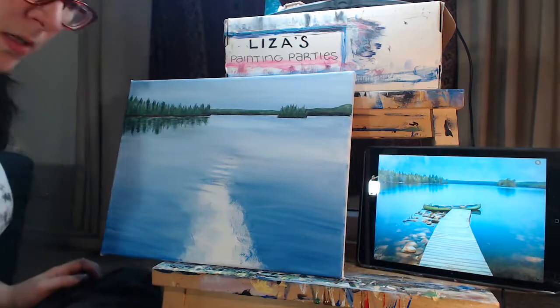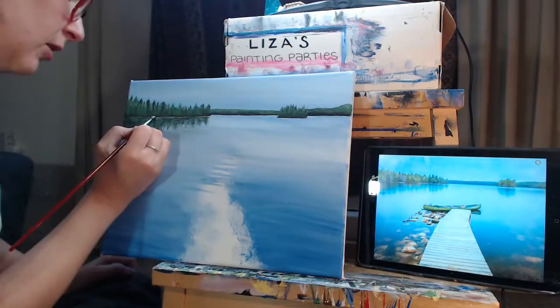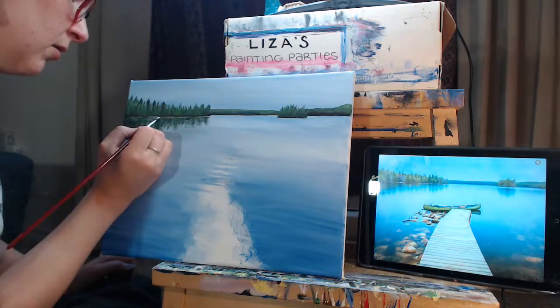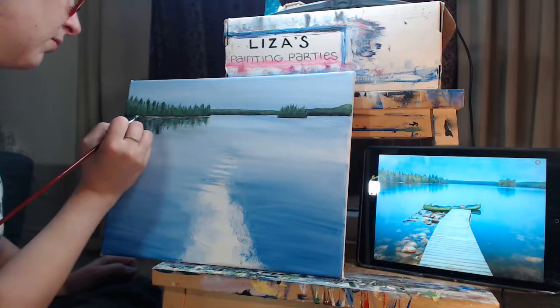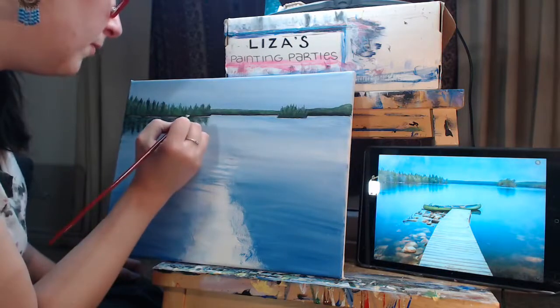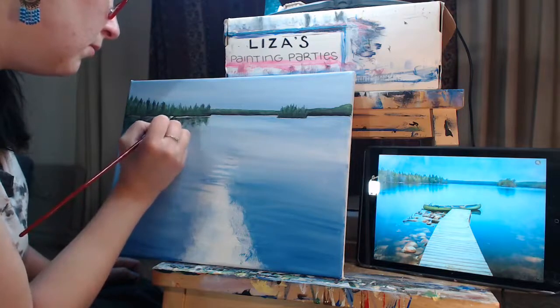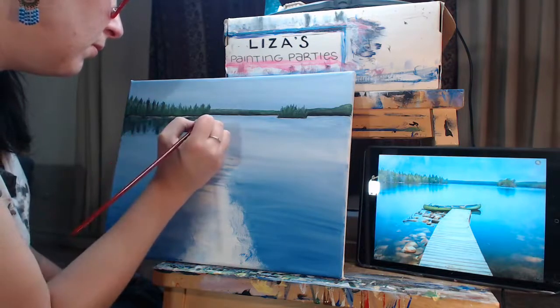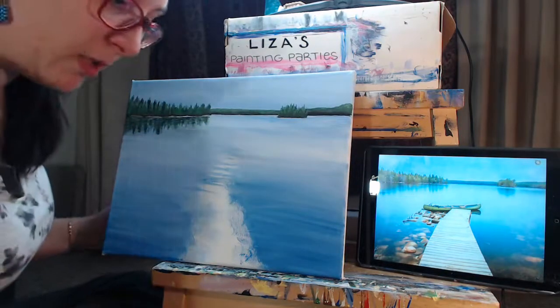Yeah, that's good. Okay, and then there was maybe like some rocks or something happening. So I'm just going to add a little bit of white just to make it look like there's something else. Touch it a little bit. Bam, bam, bam. I'm not sure how much I like that.